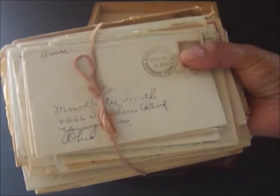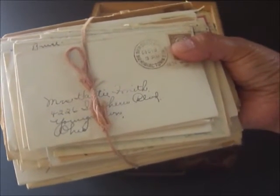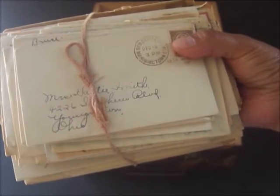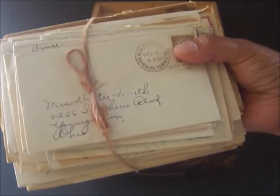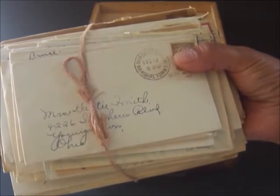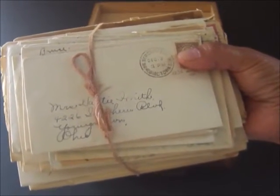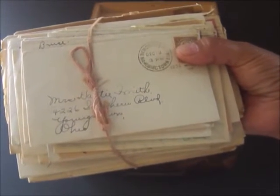When I got these letters, I think I paid something like $50 for this box and everything that was inside. I felt like that was a great bargain, because to me as a writer, this truly was a treasure. It inspired me. I found information in these letters.